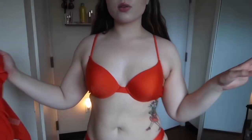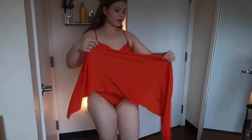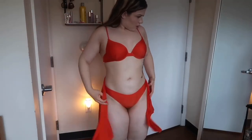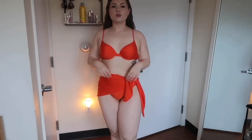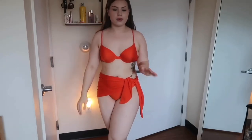Okay, so this is the first one. This is the orange bikini, and I actually really like this one. Oh, it's cold. And then I guess you just tie it. Okay. This is so cute. I had a feeling that the color would look good on me, and I do think that the color looks good on me. Orange is my favorite color.